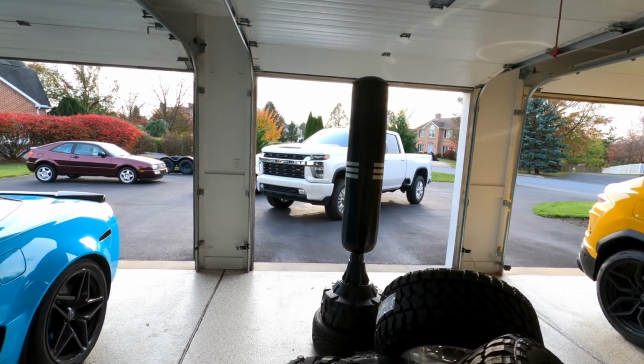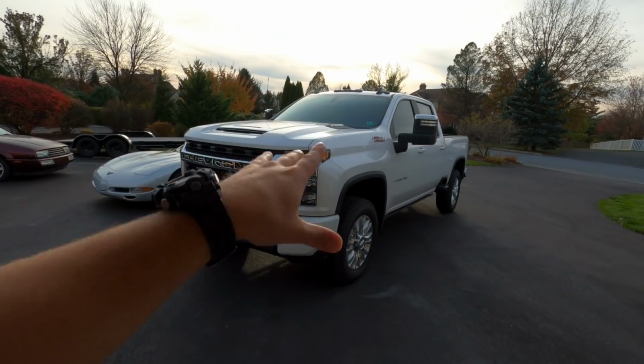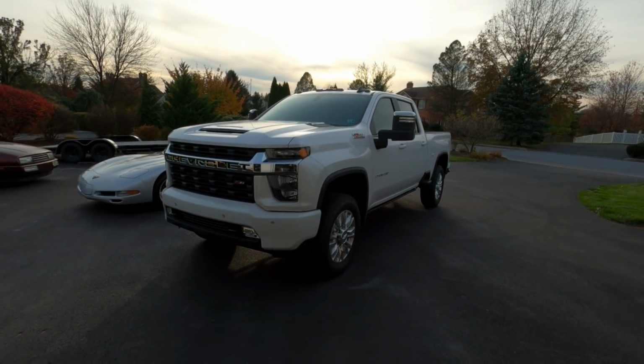But today is a little sad, but not really. We are saying our final goodbye to the OG 2020 Duramax. The time has come to trade her in. It's been sitting here for a few weeks. I've gone back and forth on what I should do. Should I keep it as an extra vehicle, do a build on it for a giveaway?